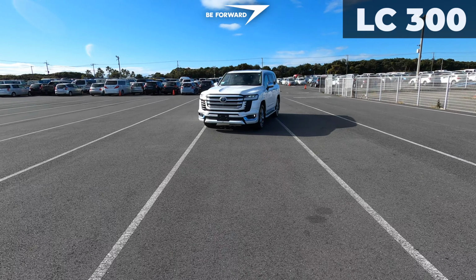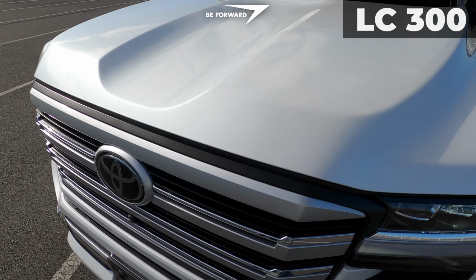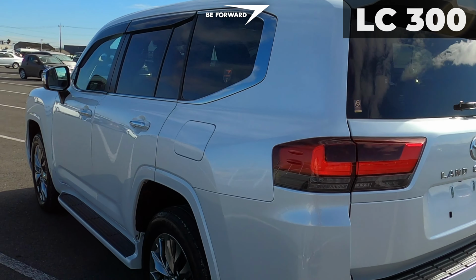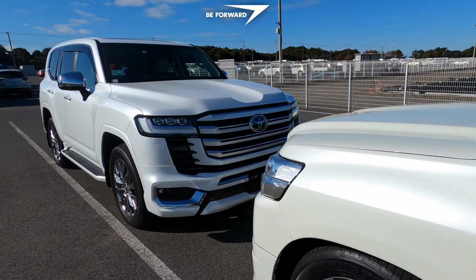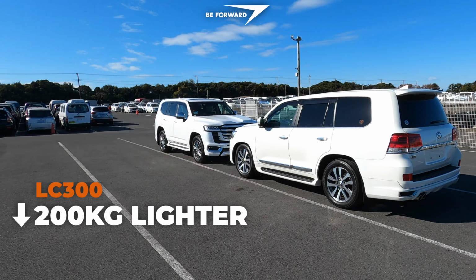Interestingly, the 300 series Land Cruiser incorporates a significant amount of aluminum in its body construction, including the hood, front fenders, roof, and all doors. Furthermore, the new model utilizes reinforced welds and structural adhesives, along with fiberglass underbody protection for increased durability and off-road protection. The new model is nearly 200 kilos lighter than its predecessor.